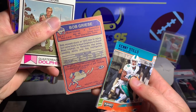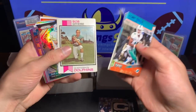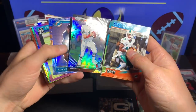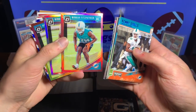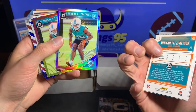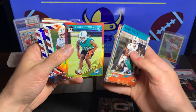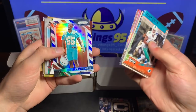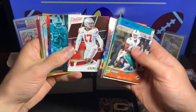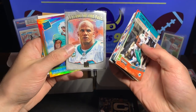Very nice. Looks like 1973. Another Bob Greasy here. Dan Marino, Hall of Fame, Prism. Raekwon McMillan, rookie card. Minka Fitzpatrick, pink. Minka Fitzpatrick, silver. Minka Fitzpatrick, the red and gold. Frank Gore, red, white, and blue. Kenyon Drake, red, white, and blue. Jerome Baker, red, white, and blue. Jerome Baker, Kenyon Drake. Zach Thomas, Legends of the Fall.